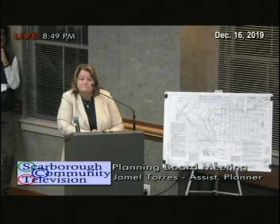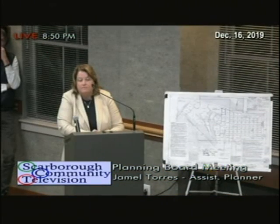I do just a hypothetical. What if somebody buys lot 7 and lot 12? If they buy 7 and 12, their entrance may be further south and it may not be an issue. Right, but if that happens and the entrance is further south, what happens to that little triangle where lot 6 is currently encroaching into lot 7?